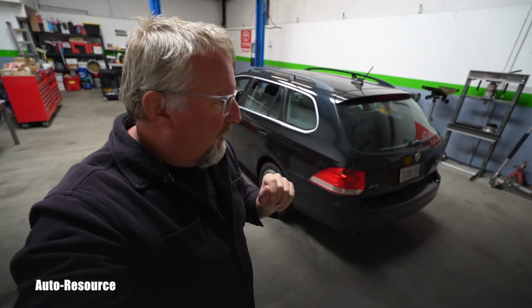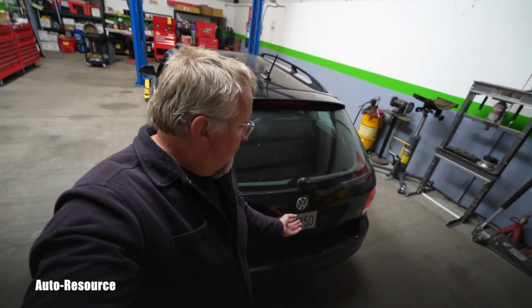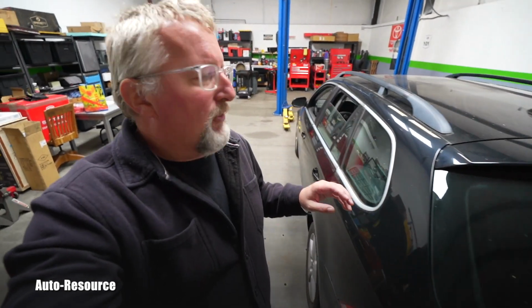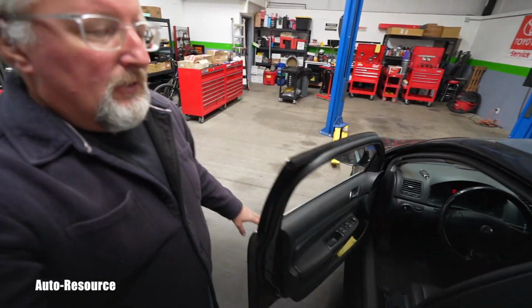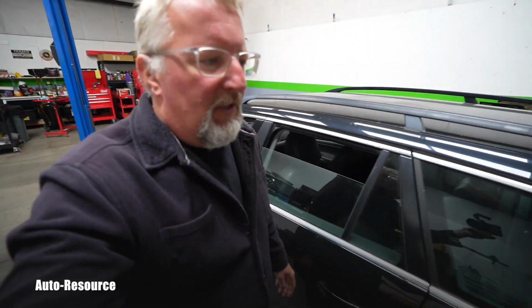So now if you want to diagnose something, you better understand how the system works. So let's go and describe that. The operation of these locks is in the charge of a computer, and that is called the comfort locking system. That computer is receiving signals from multiple units, not just from the switch, but it's also monitoring if the vehicle is locked, as we said, because if it's locked, it will not let you open anything, obviously.